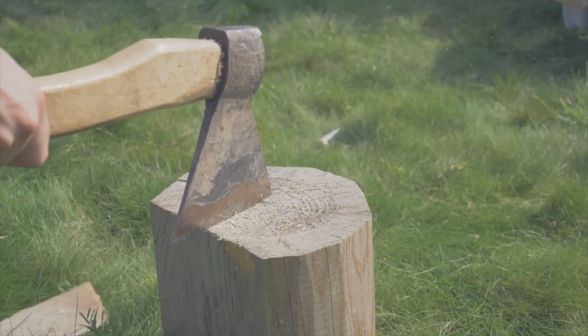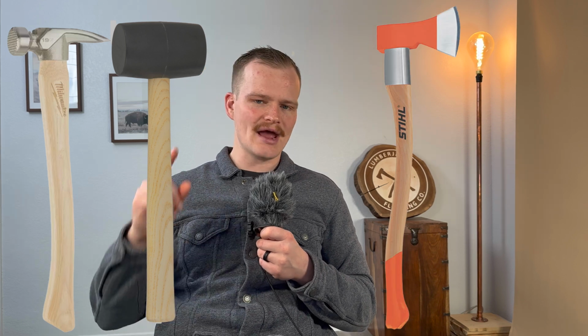Hickory is a common type of flooring in the United States, but it's also used in a lot of hand tools. If you have ever used a hammer or a mallet or an axe that has a wooden handle, it was probably a hickory handle. That's because it is so tough, so resistant to damage. That brings us to durability.